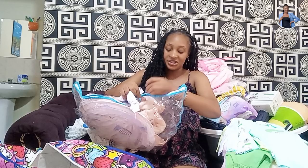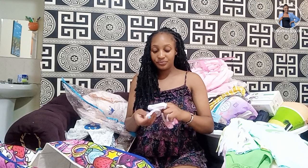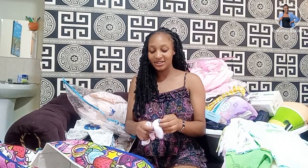So we have these mittens. I think I have enough mittens, and I know babies don't love mittens, but I have enough mittens for now. So we have these cute mittens. Aki, I'm telling you, baby girl outfits ziko adorable, manze. Ziko very, very adorable, and wow, I can't just wait. Sai, I feel I'm ready.